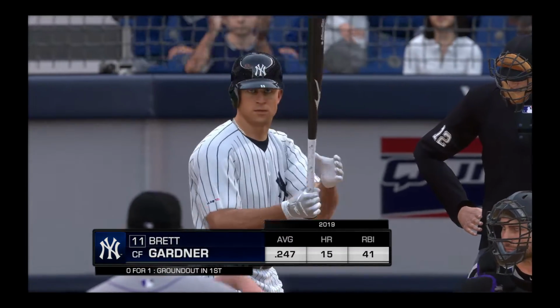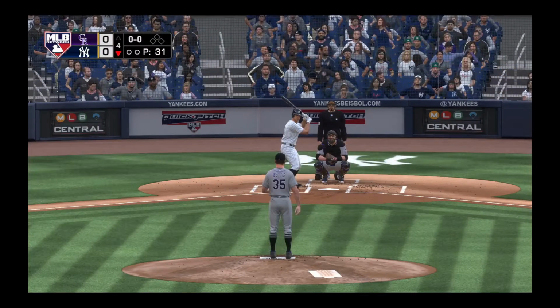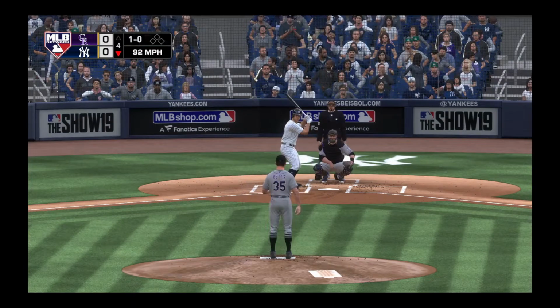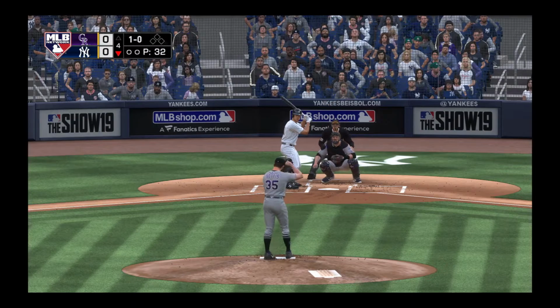Coming to the plate now, Brett Gardner. He's 0 for 1 after grounding out in his only trip to the plate so far. First pitch of the at-bat on its way. And a fastball close, but ultimately ruled a ball. 1-0.